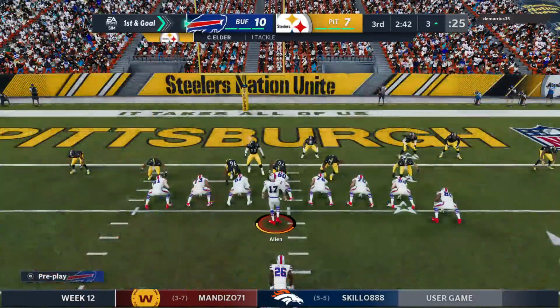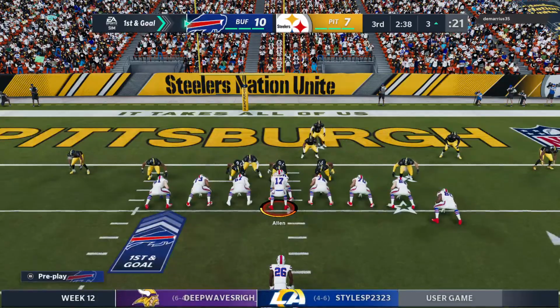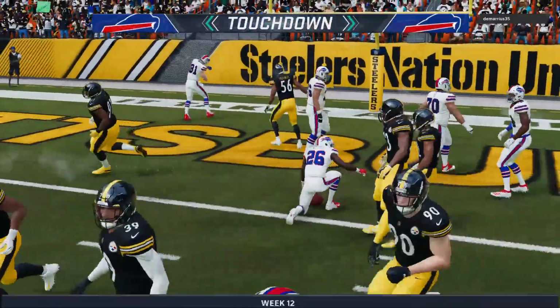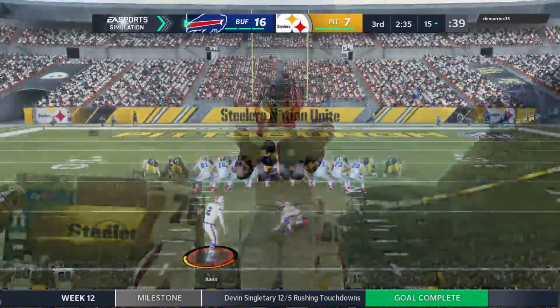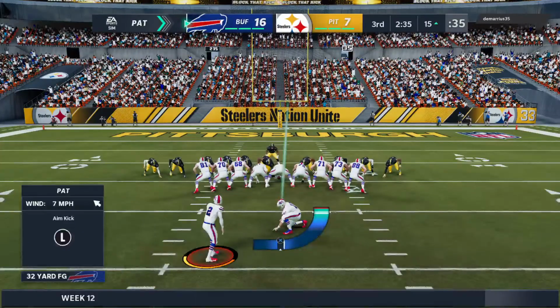It looks like a jumbo set with 3 tight ends here for 1st and goal. They'll look to run with Singletary. Then he takes it in across the chalk for a Bills touchdown. Devin Singletary with touchdown number 12 on the year. And the Bills will extend their lead.